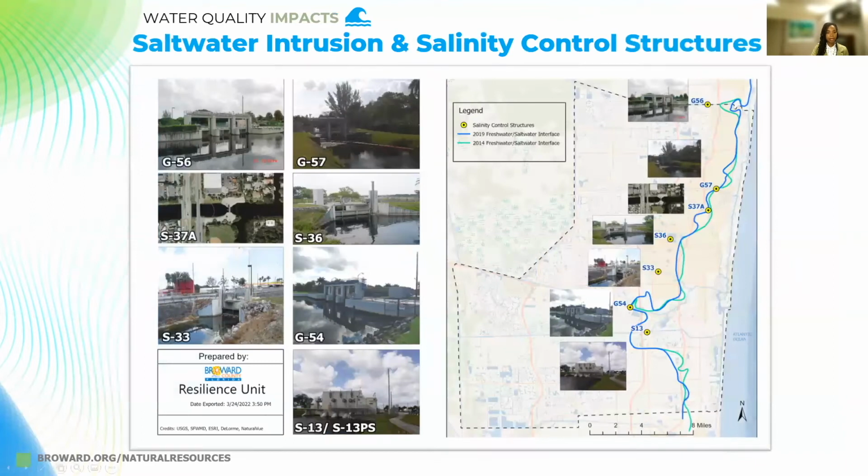Now, there are several steps that can be taken to discourage saltwater from further encroaching upon the Biscayne Aquifer in Broward County. The South Florida Water Management District operates coastal salinity control structures to prevent the intrusion of salt water into the coastal aquifers and to promote groundwater recharge areas. For example, during high tide, the gates at these structures may be closed to prevent salt water from entering the canals and moving further west.